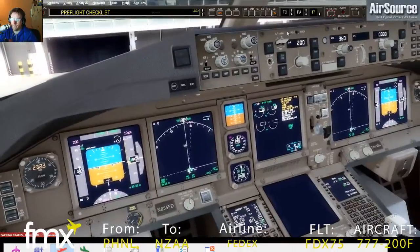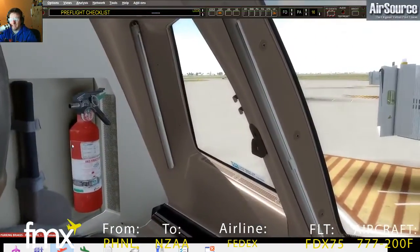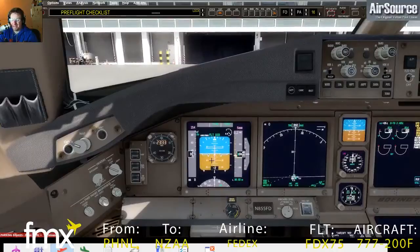So what I'm going to do, flight director on. 154. I'll actually pop that all the way around to 240. We said initial climb altitude 5,000 feet. Done. Ordinarily I'd go LNAV, VNAV on this, but because of the vectors I'm not going to. I'm just going to leave it like that. And I believe another fuel truck is on its way. I wonder how many of these things we're going to need.